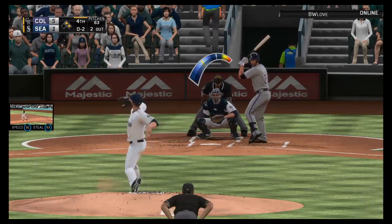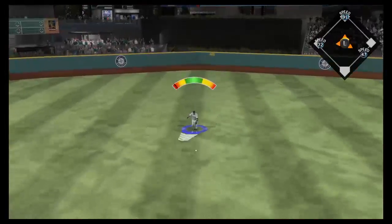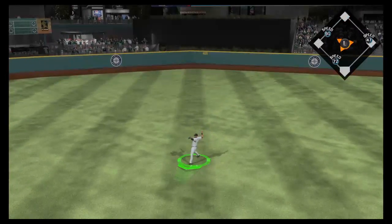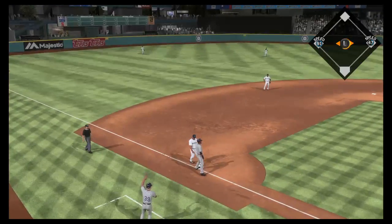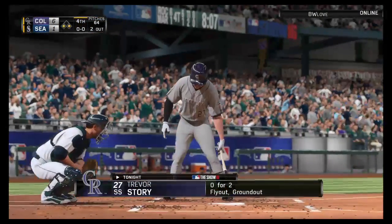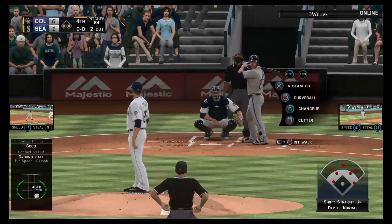On its way, the 0-2 pitch. Hit hard up the middle. And that is through into center field, a base hit. Around third and being waved on home. And the run is in to score from second. It's 6-1. Number 27 steps into the box, and we'll see what he can do here.